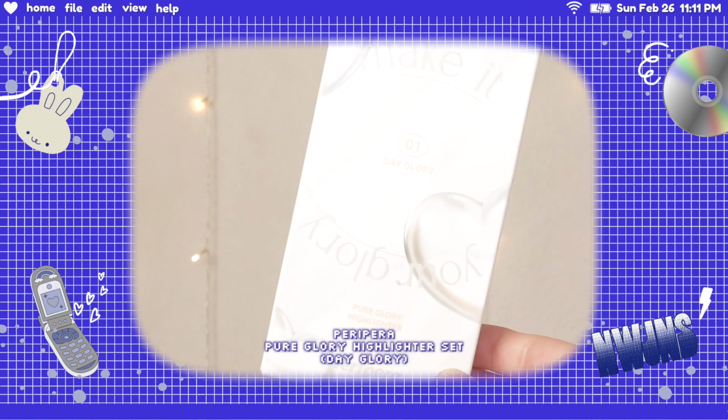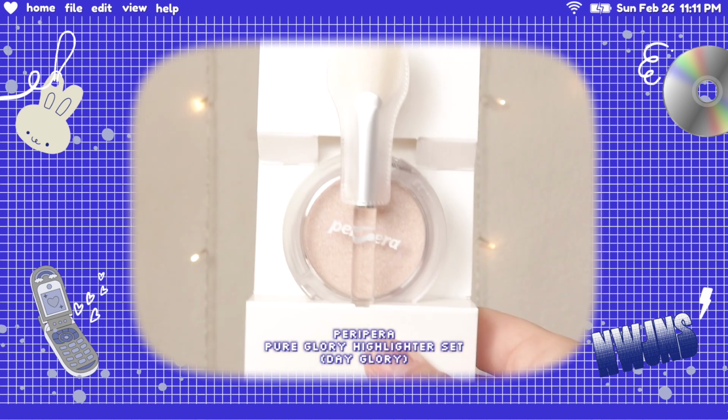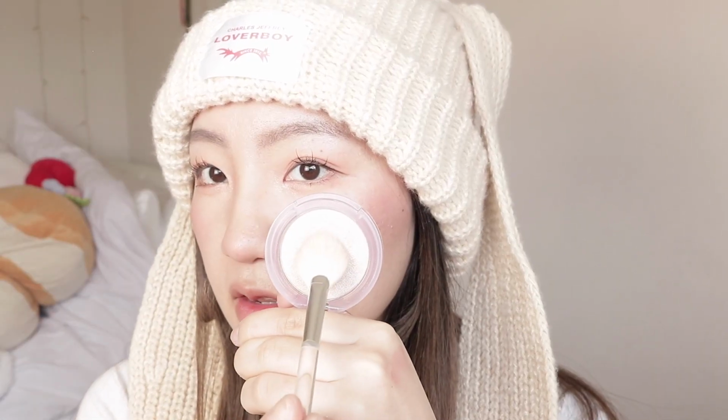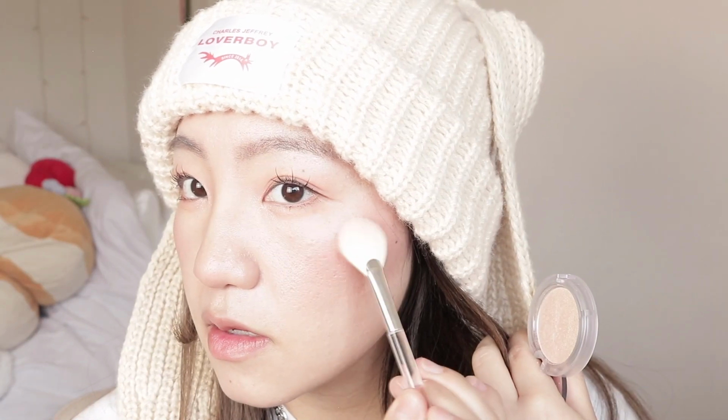Okay, so last but not least, this product surprised me the most: the Peripera Pure Glory Highlight in Day Glory. Look at that. It looks like a normal highlighter, right? So we're just gonna dip it in with the brush that it came with. We're just gonna apply it. Look, already it looks so nice. Probably my favorite highlighter that I have currently. And it doesn't look cakey at all.